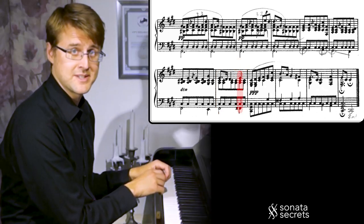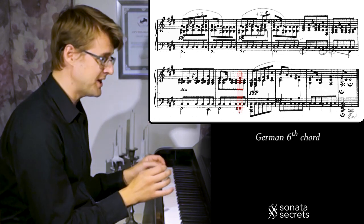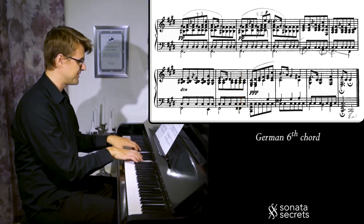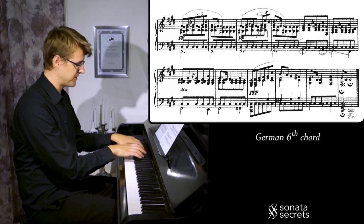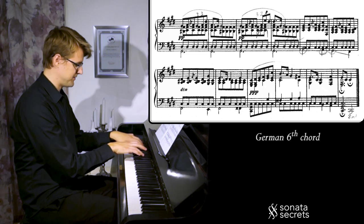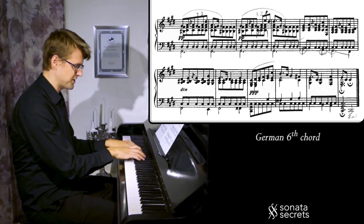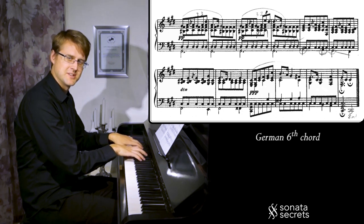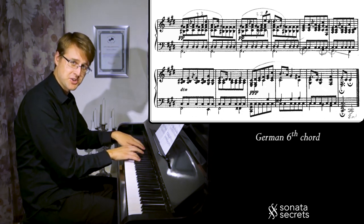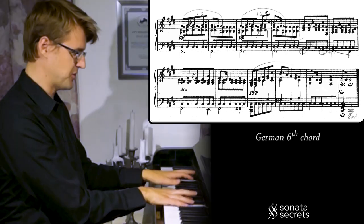this is called a German sixth chord. It's quite advanced harmony stuff, but usually it's written like this, and then the progression. Here it's very tense progression because these notes are going here, going to C sharp minor.